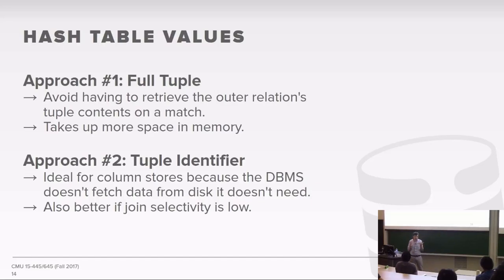So you're always going to have the join attributes stored in the value, because the hashing may end up with collisions. So two keys that are distinct may end up hashing to the same bucket. So when you land inside the bucket and you do that scan to see whether you have a match, you need a way to actually compare the actual real keys. So you always have to have the keys.